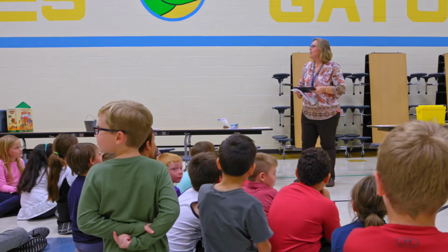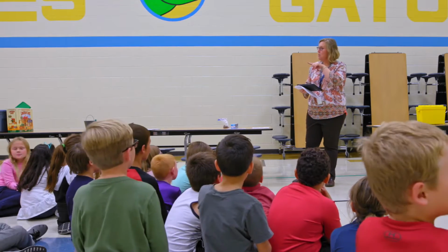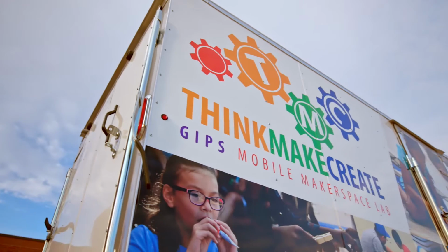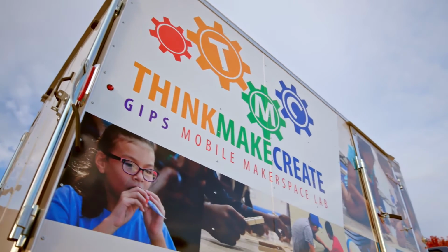Boys and girls, we have lots of activities off the makerspace trailer that you saw out on the playground. Try to solve the tasks that are at the station and enjoy and have fun with these activities.